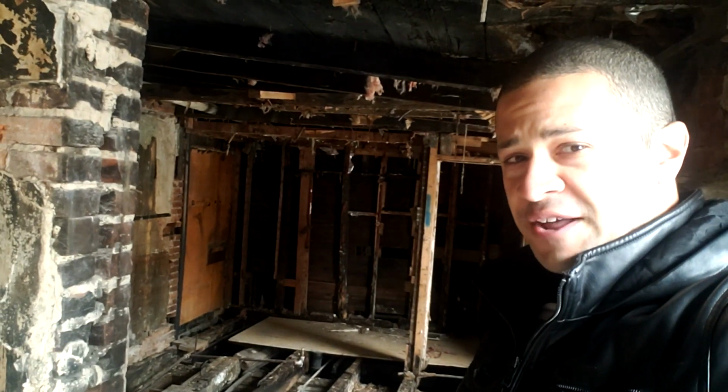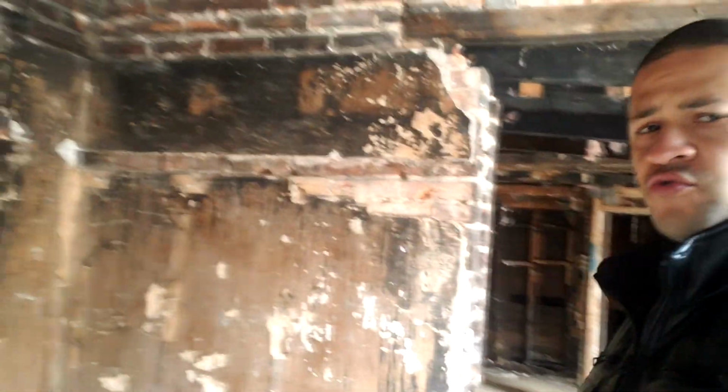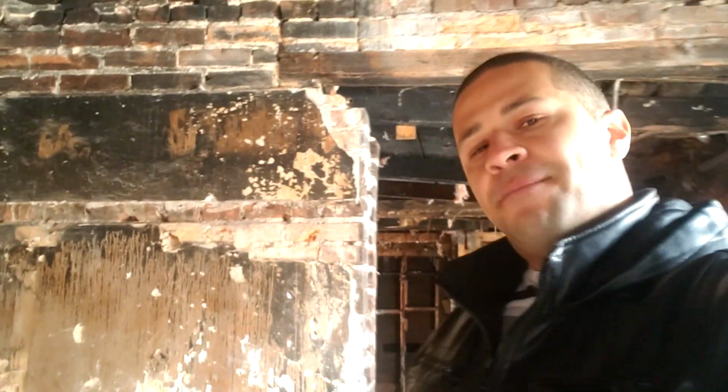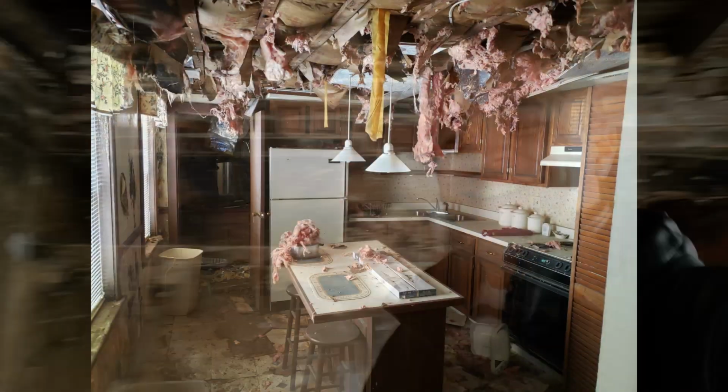Here you can see the effects of water damage and pretty much fire damage all at the same time. All this has got to be rebuilt. Another thing we're going to do is destroy this brick and open it all up. But in order to destroy this brick, we actually have to destroy the brick above it, and it has to be done in stages first because this brick is holding the brick above it. So just keep that in mind when you have your demo guys through, not to destroy load-bearing stuff. That would be a really bad idea.